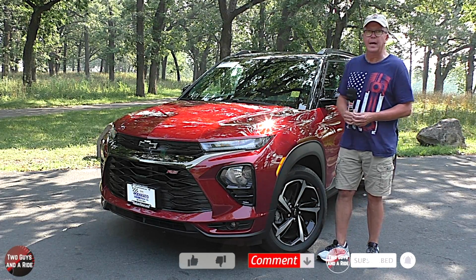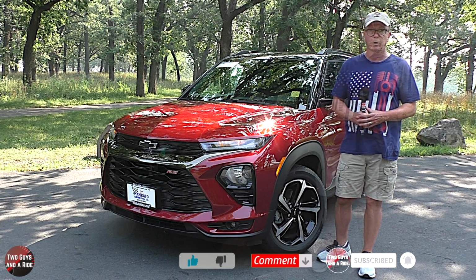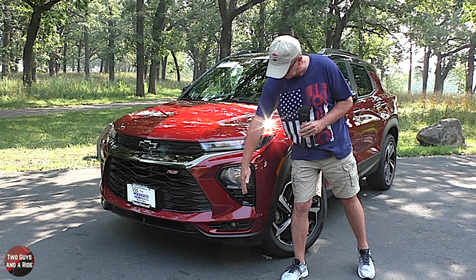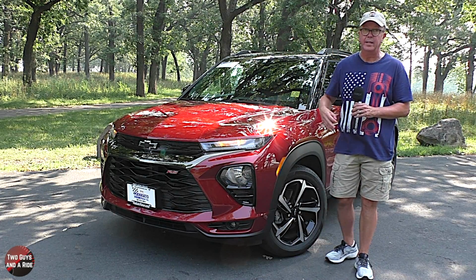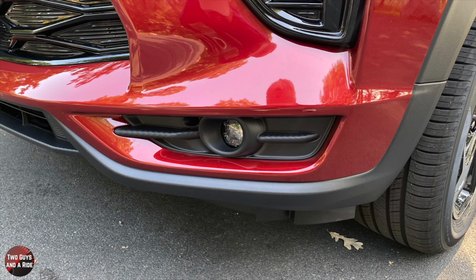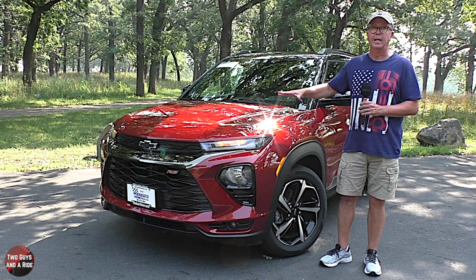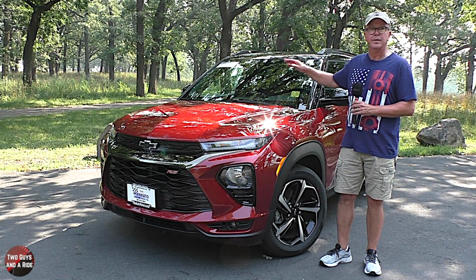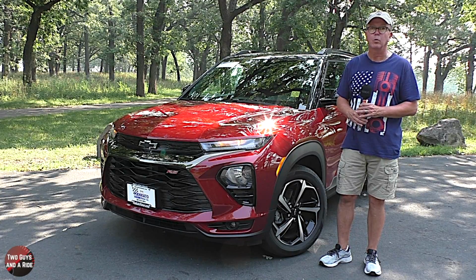You can also see that RS badging on the front grille. The headlights themselves are actually set in the black trim below, and it doesn't include active aero shutters. You would think it does. Now below that are the LED fog lights and the front splitter, and up top there is a broad flat hood, and above that are intermittent wipers, and it does have a solar absorbing windshield.